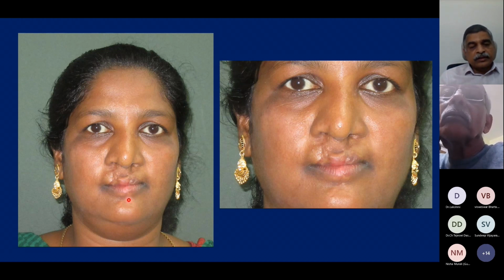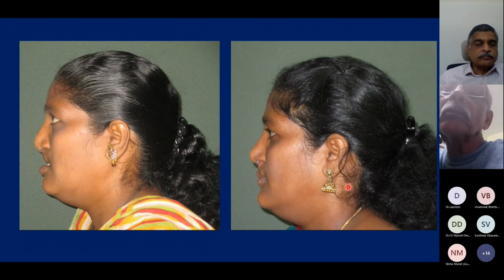That shows the Abbe flap just before division, wherein it has been pushed in. That's the final appearance. And still, she needs a revision. She is waiting to get a revision done. But one thing which I want you to notice is that even though we've taken so much lip tissue from the lower lip, the scar is barely perceptible, and the lower lip looks normal.